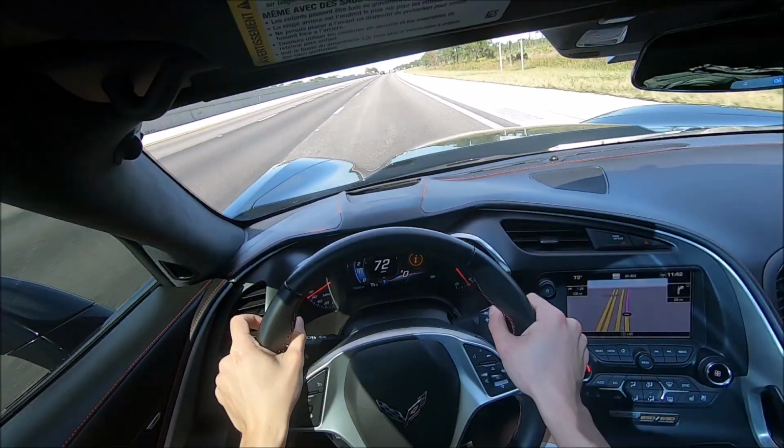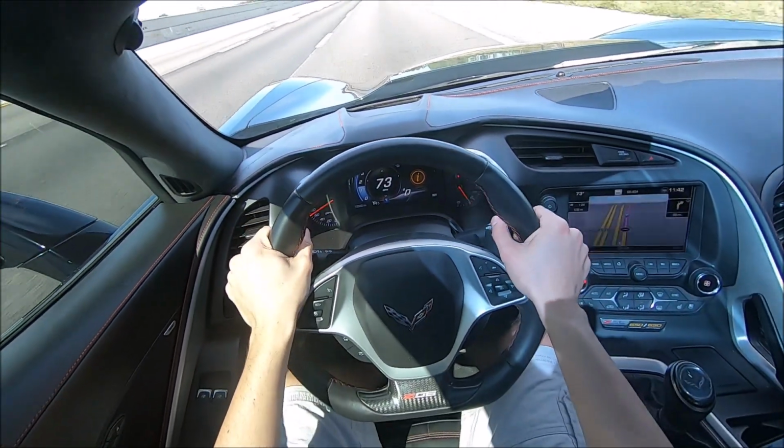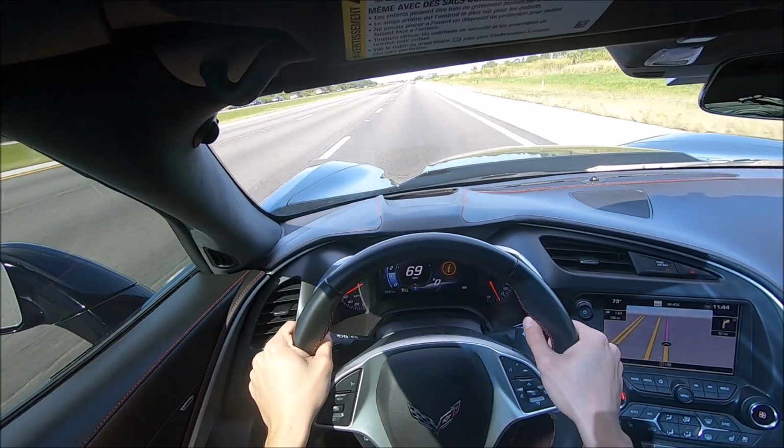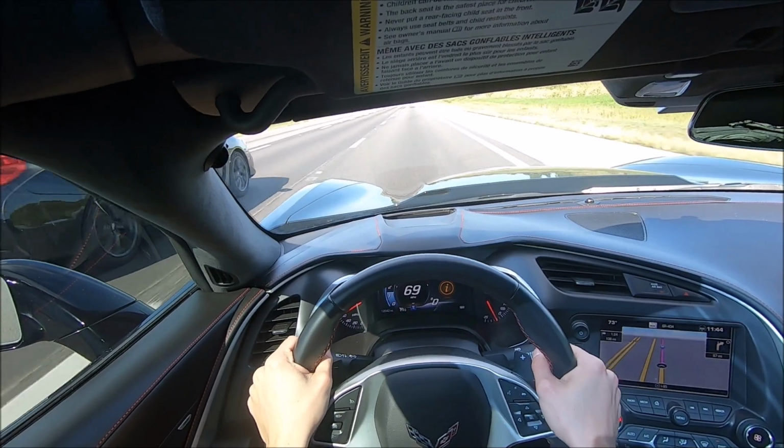As with any car on the highway, it's going to be much smoother. And this car is really easy to control at high speeds. It stays planted the whole time. If you guys can see how much I'm turning the wheel right now, that's how much play there is in the steering. Just that much.